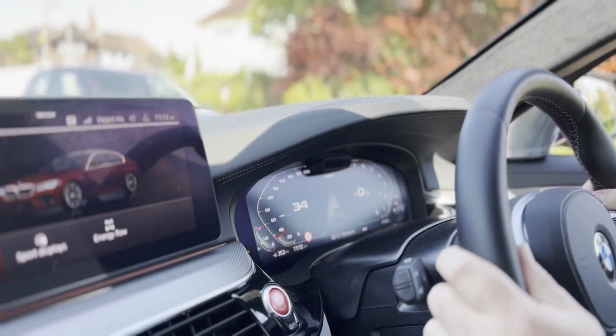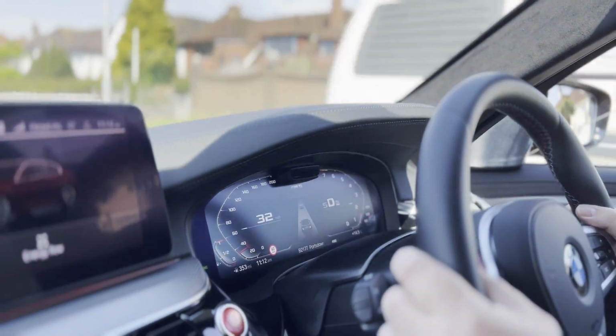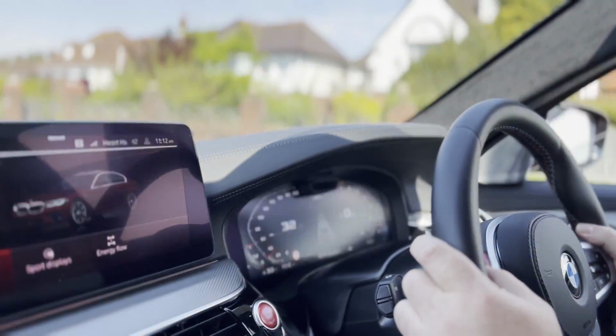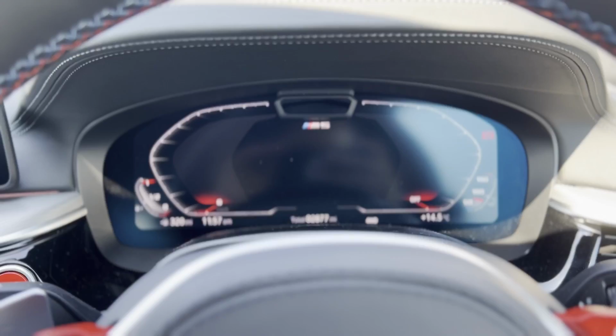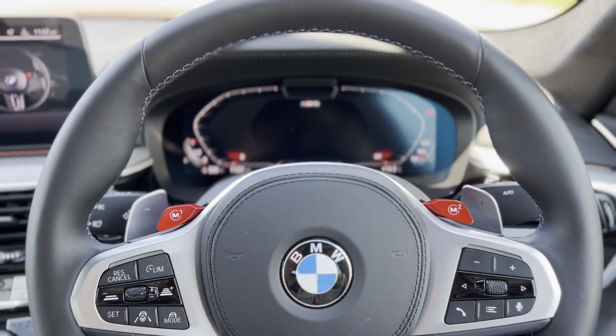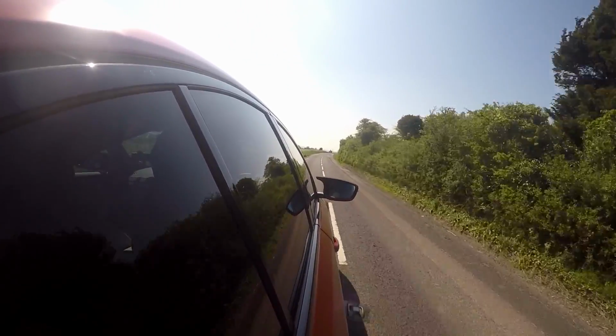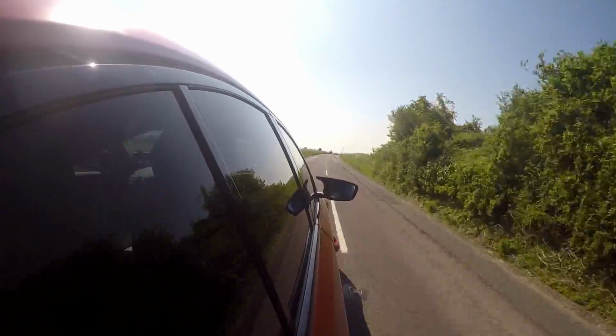Now, I'm not a massive fan of huge screens in cars or digital dashes, and this car has both. Whopping great screen there and a fully digital dash. But you know what, with the M5, this car kind of feels like it suits it, dare I say it. Mark II MR2, shame me sort of butchered it with all of those modifications, but still a cool thing to see.